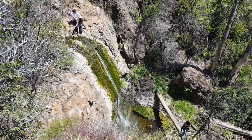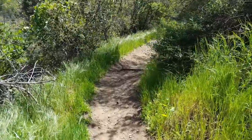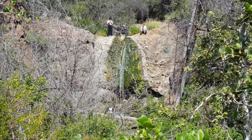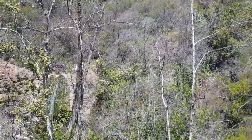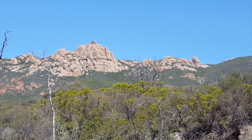It's little upper falls to the Grotto Falls, about 30 feet. So much green in here. This is not your San Gabriel Mountain waterfall, but it's in the Santa Monicas, and at least we have water flow. There's the little waterfall, and right up there is Sandstone Peak, the highest point in the Santa Monica Mountains.